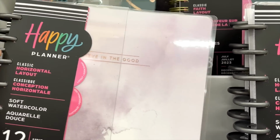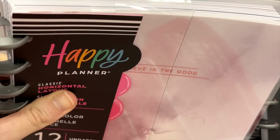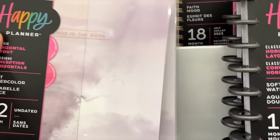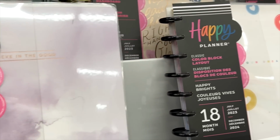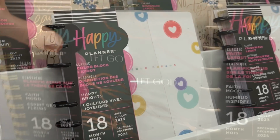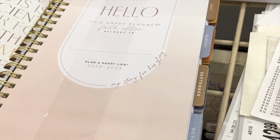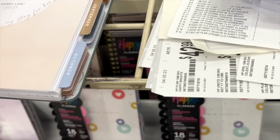It was great to get to see some more of these in person. Again, this is an older sticker book, but it has been rebranded. It's an undated one that came out in the winter, but a horizontal one. And I know a lot of people have been looking for classic horizontal layout because no 18-month planners were released in that layout. Love seeing the twin loop in a faith layout. I think that's very handy because I know a lot of people don't decorate their faith planners. They just use it for writing. And so a twin loop might be a really good option.